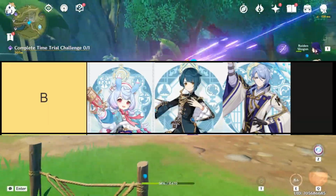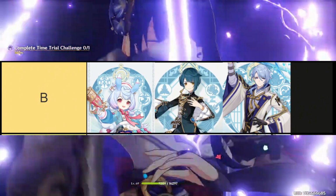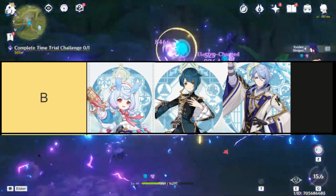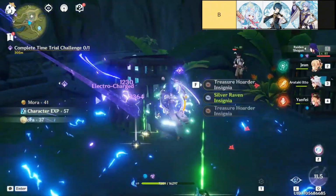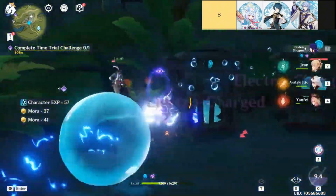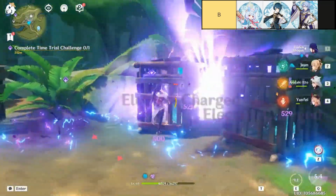The Hydro characters in this tier are, in order from top left to bottom right, Sigewinne, Xingqiu, and Kamisato Ayato. Alright folks, let's take a closer look at some B tier characters in Genshin Impact. These guys might not be top tier contenders, but they still have plenty of charm and utility.